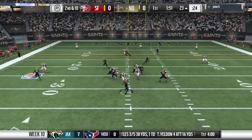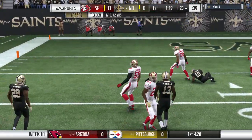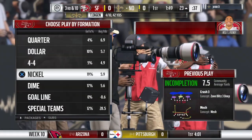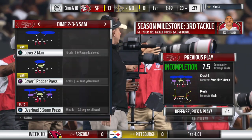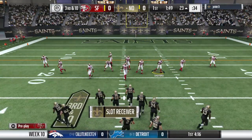And 2nd and 10, he'll look to throw again. Oh, he'll want that one back. Incomplete. He doesn't drop too many in that department. 3rd down. Here comes the 7th play now of this drive as this is 3rd and 10.